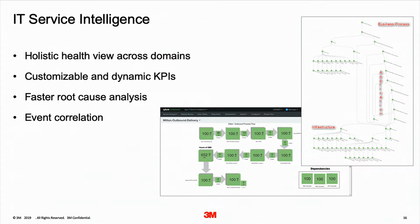So we use ITSI as a way of getting a view into the multiple layers of data that we care about. I mentioned earlier that we go after the infrastructure, the application, and the business process layers. And we do it in that order from the bottom up. You can almost think of it as a triangle, right?